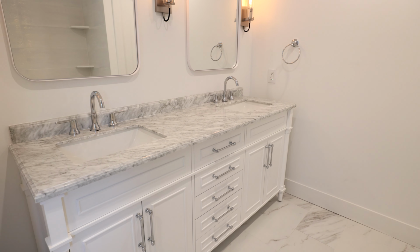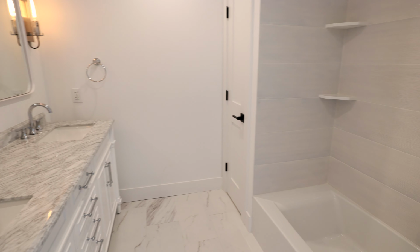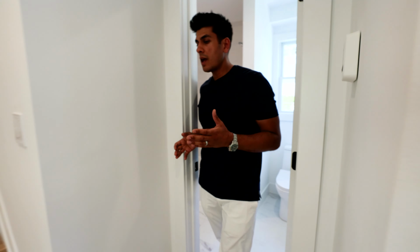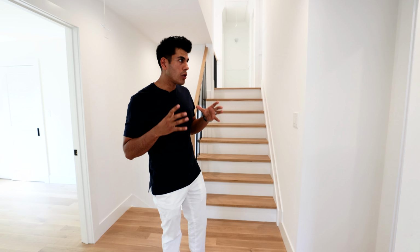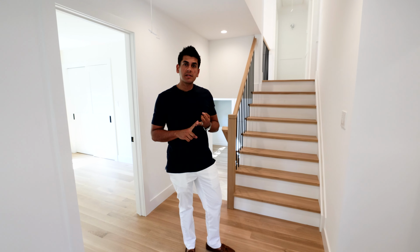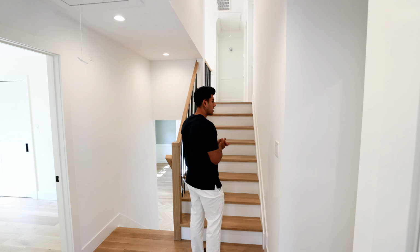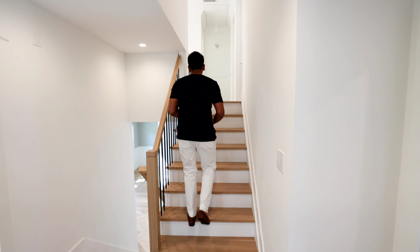And as you'll notice, there's nothing builder grade about these mirrors, about these wall sconces. There's just so many nice details all throughout this house. And with the total reconstruction, you get the latest in the energy code, HVAC, plumbing, electric, wall-mounted tankless hot water heater, all the things that you want to see in a new construction from an efficiency and quality standpoint, you're gonna find here in this house.